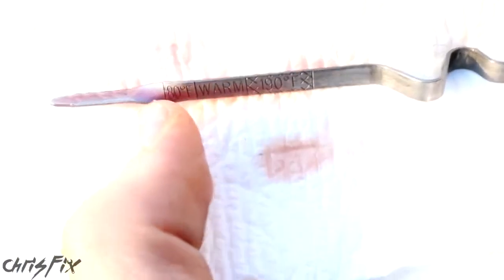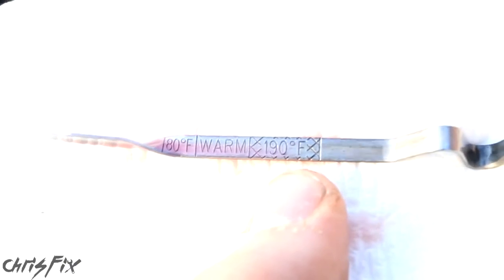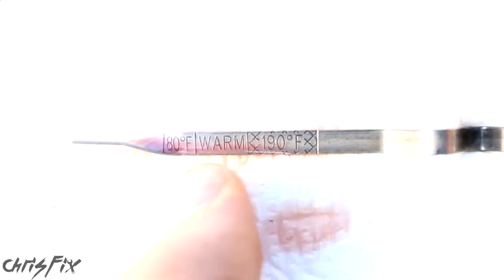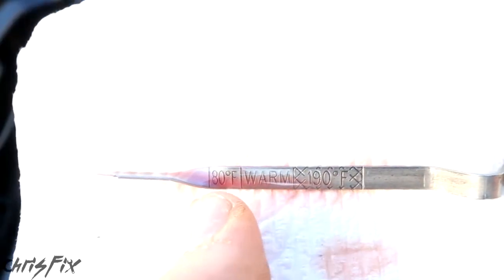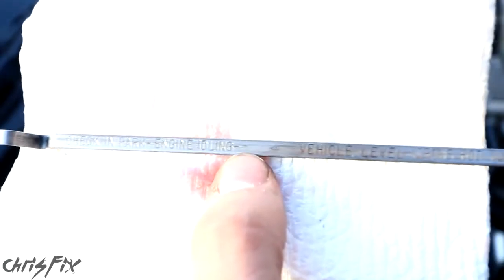So you can see the transmission fluid goes up to the cross hatch markings over here, and that's exactly where you want it. You can also see on here it says warm, 190 degrees, and then it also has the 80 degrees. 80 degrees is when you check it when it's cold, 190 is when you check it when it's warm. I prefer checking it when it's warm. And then on the dipstick it tells you check in park, the engine idling, vehicle level, and the transmission should be hot. And it should go up to the cross hatch, and don't overfill it.